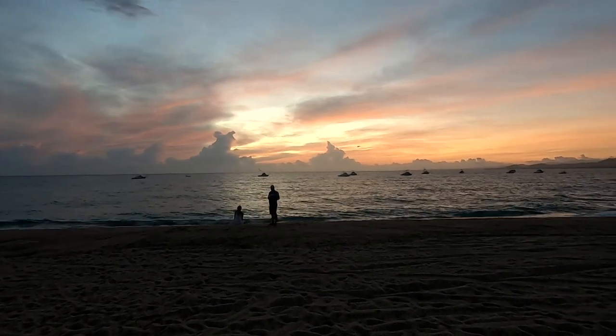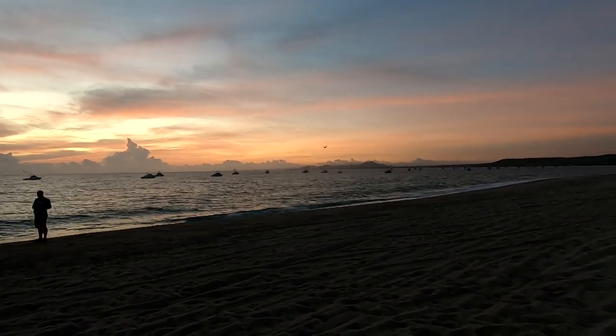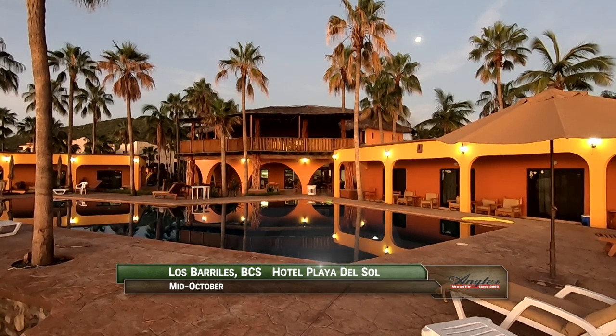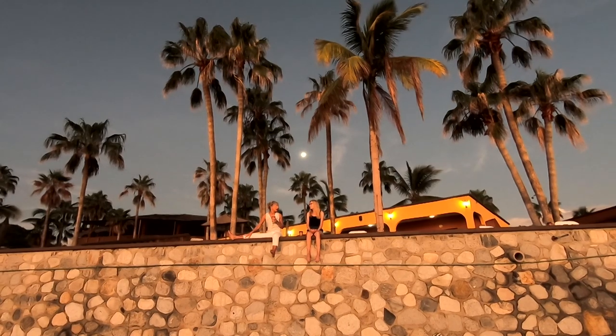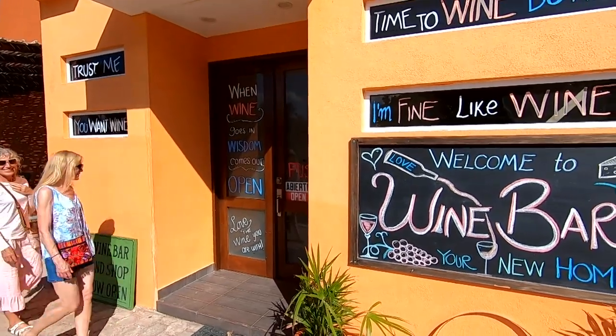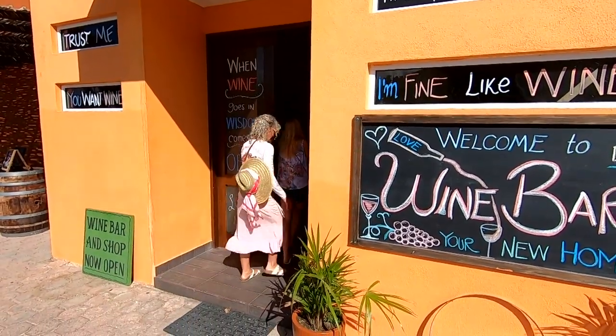Mick has brought his wife, Sheila, to Los Barriles, and even though she's not excited about going out on the boat, she's having a great time staying at the Hotel Playa del Sol, the Van Warmer Resort's smaller boutique hotel. Along with my wife, Ann, she's finding plenty to do while Mick's out fishing, like walking down the beach to the Hotel Palmas de Cortez, where the wine and tequila bar is waiting.